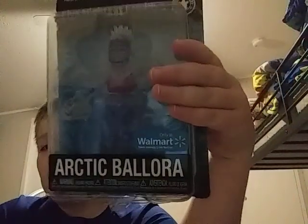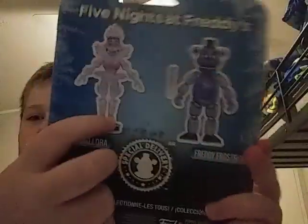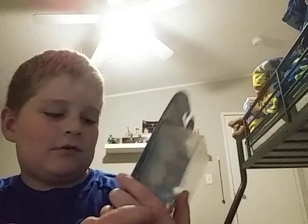Also, on the vinyl figures, it's one of the only two, one out of 72, so this is very cool if we get the vinyl figure. Anyways, let's head straight into it. Alright, so, as I have already showed you, Arctic Ballora is one of the two of them. I wish I got Freddy Frostbear. I like that one once I saw it on the back.